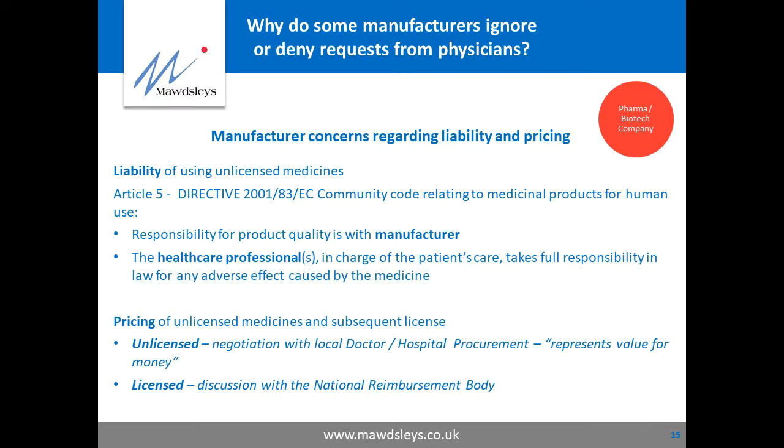And as I said, certain American companies just can't get their head around that, where there is a request for their medicine on an unlicensed basis. Pricing as well, that's another area of concern that we've come across, where they're not sure about what pricing to come in at on an unlicensed basis. And again, as long as it can represent value for money, then you will find the payers will reimburse a company for their product. These concerns tend to be with American firms, but they are certainly not insurmountable.